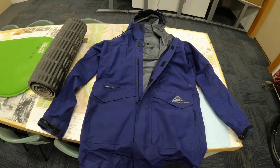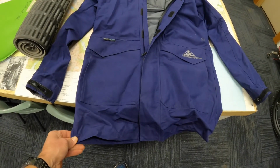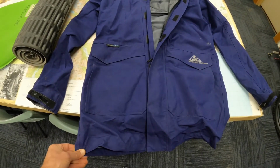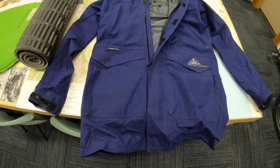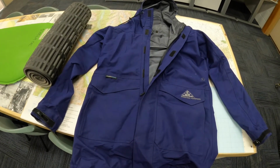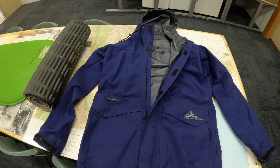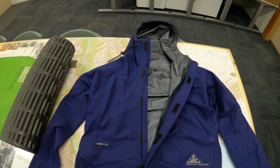Finally, this is a longer length rain jacket. So instead of it just coming down to your waist, it probably comes down 1/2 or 3/4 of the way down towards your knees. This just gives extra protection to the pants that you're wearing, or covering up if you're just wearing shorts when you're bushwalking. This would probably suffice. You wouldn't even need waterproof pants.